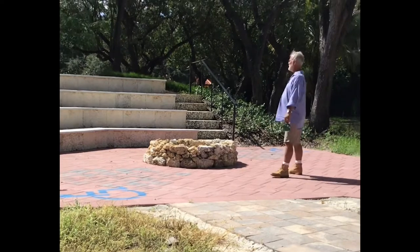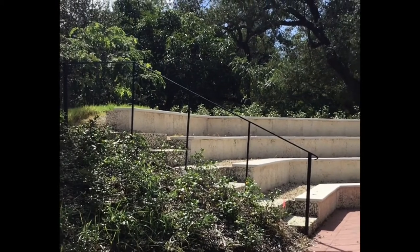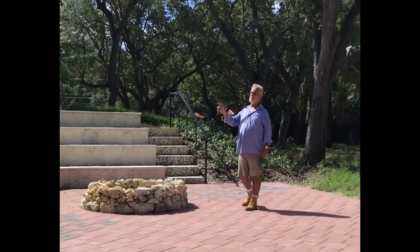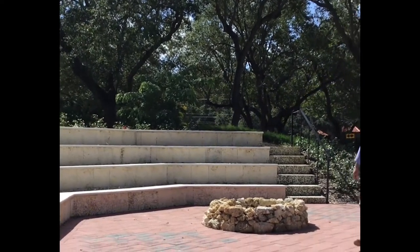This is the amphitheater and fire pit. It is pretty warm today, so we don't use it. We meet underneath the deck over there. But this is a beautiful place. They tell me these trees are going to grow so fast, they're going to cover all of us up, and it's going to be beautiful shade.